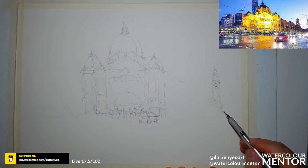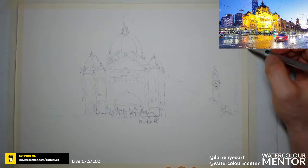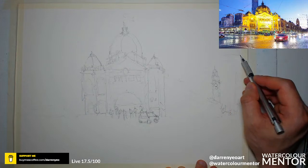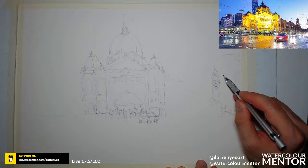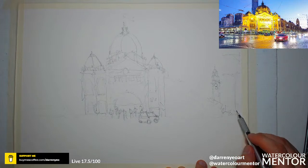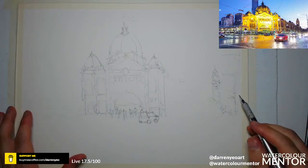Okay. What have we got in the background? We've got all these trees and all this stuff. We've even got like a light pole or something like that there as well. Just running across like this. Okay, just put one of them in to signify where a light pole is. A couple running down the street like this. There we go. Keep things interesting.